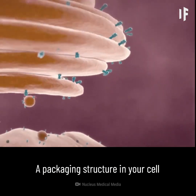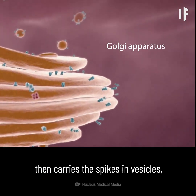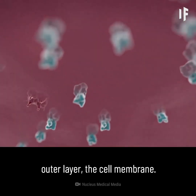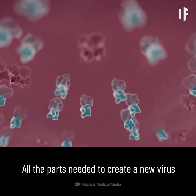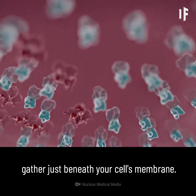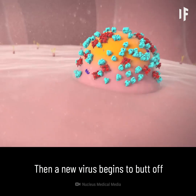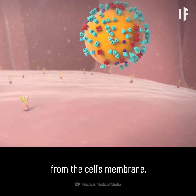A packaging structure in your cell then carries the spikes in vesicles, which merge with your cell's outer layer, the cell membrane. All the parts needed to create a new virus gather just beneath your cell's membrane. Then, a new virus begins to bud off from the cell's membrane.